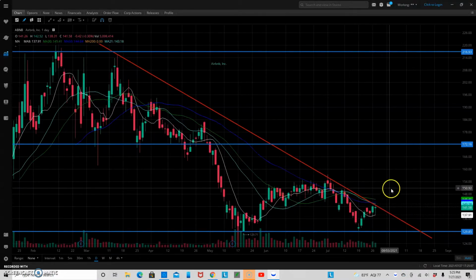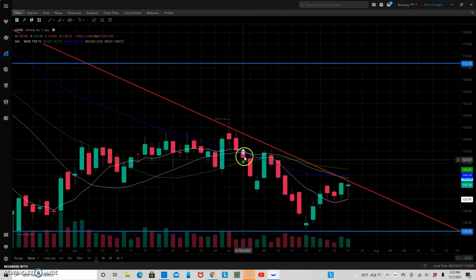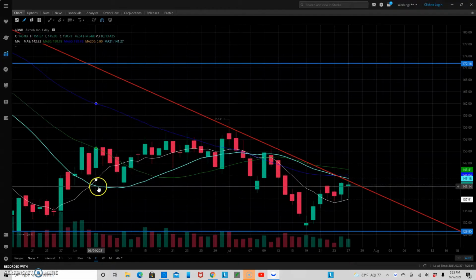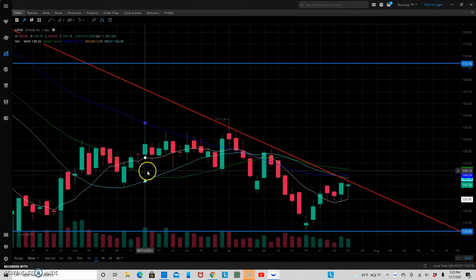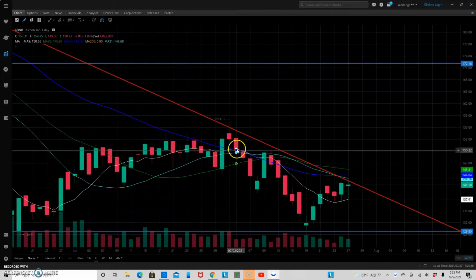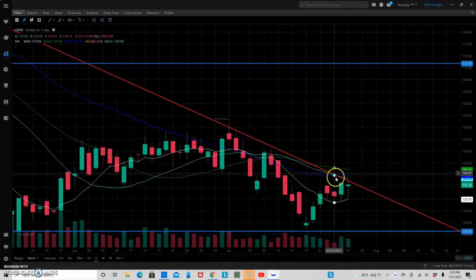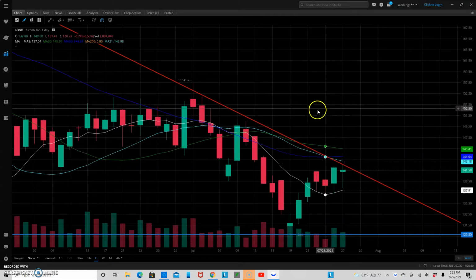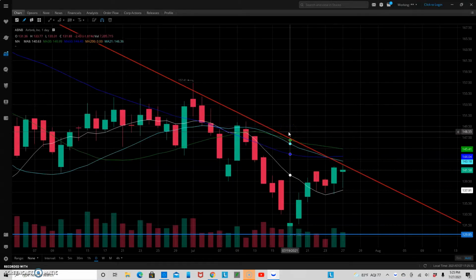All right, but we're also going to need to, as I zoom in, I have my 21-day moving average here in the light blue line, and you could see that was acting as support until it got broken, and now it's acting as resistance for these past couple weeks. So you could see today we almost got up to that 21-day moving average right here, and we got rejected off of that.